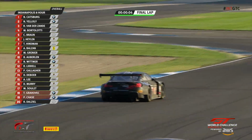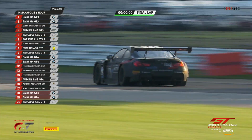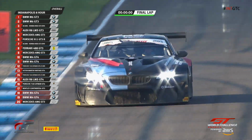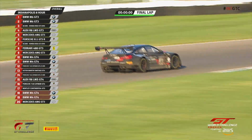Just a phenomenal run. And as things sit right now, a 1-2 for BMW in the GT3 category, and potential 1-2 for BMW in GT4. That's a good day for the propellers. You could say Nicky's in the Catsburg seat, right? You could. I believe you just did. And he has been ever since he crawled behind the wheel.